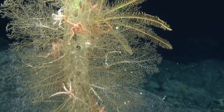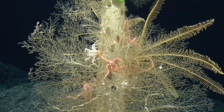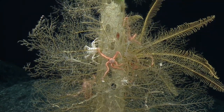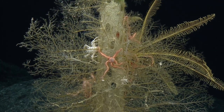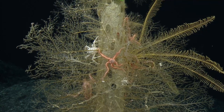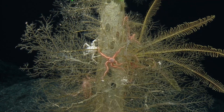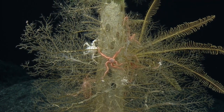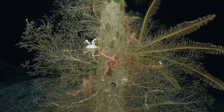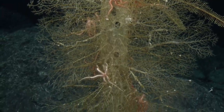These appear to be some type of hydroids growing off of the sponge as well. Oh, that's a... No. That's a brittle star, isn't it? That's what I was going to say. Yes. Okay. But that's not a Brisingid? No. The Brisingid is a type of sea star, right? Yes. It's an asteroid? Asteroid, yeah. Okay. Look at all that life on there. It's amazing.